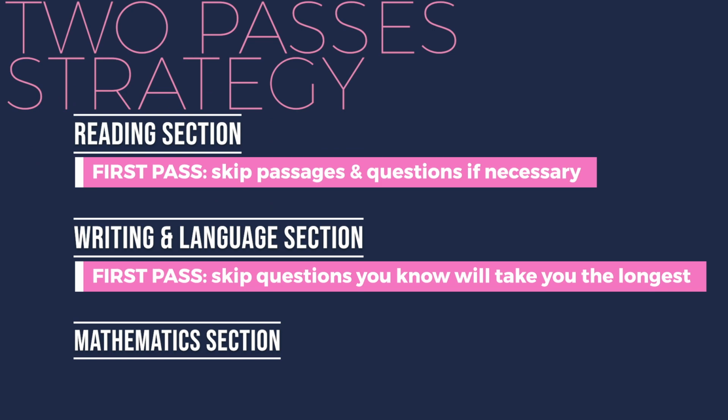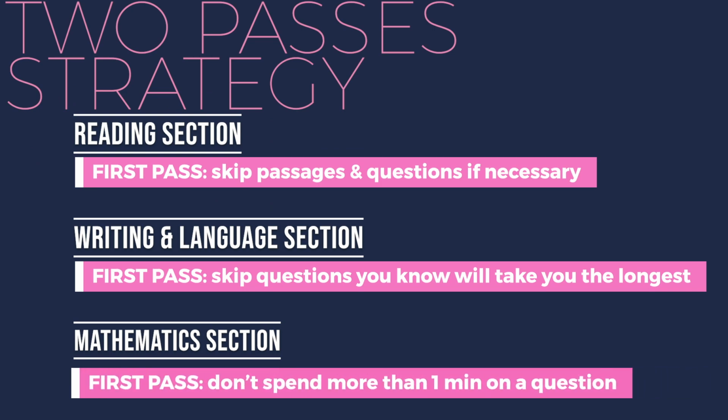The math questions are arranged in order of difficulty. During the first pass, don't spend more than a minute or so on each question. If you look at a question and it immediately occurs to you that you know how to solve it, you want to answer those right away.